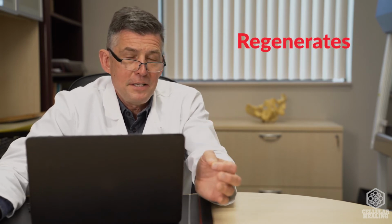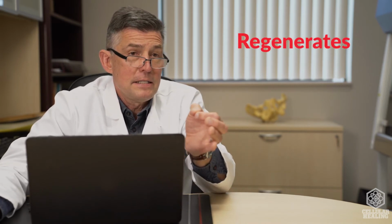And then thirdly, it regenerates homeostasis. Now notice I didn't say regenerates new tissue or cartilage, which it can, but not directly. It regenerates that normal, nice balance between damage and repair. Every day we have damage that occurs to our joints, and every day we have repair. What's been happening is that you've had a lot more damage than what your body's repairing, and this then levels the playing ground and gets that even. So again, we reduce, we restore, and we regenerate.